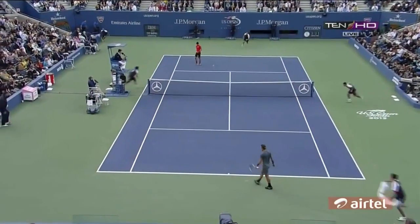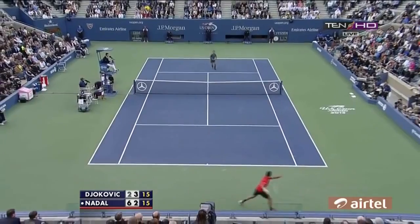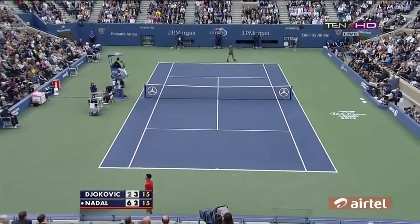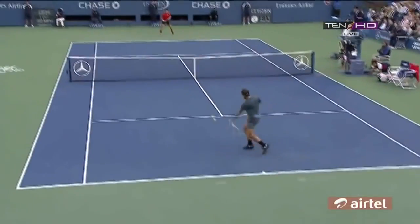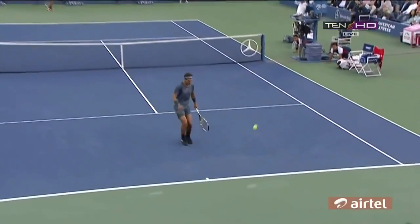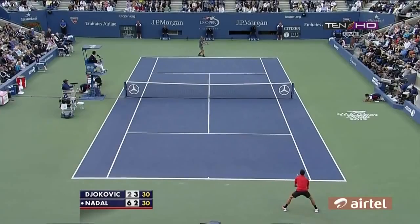Except for the ace. And Djokovic, perfectly played by Djokovic. Look at that nice topspin lob, inside the baseline. This is how you do it. Get underneath the ball. See how he brushes up the back side of the ball. Very difficult.